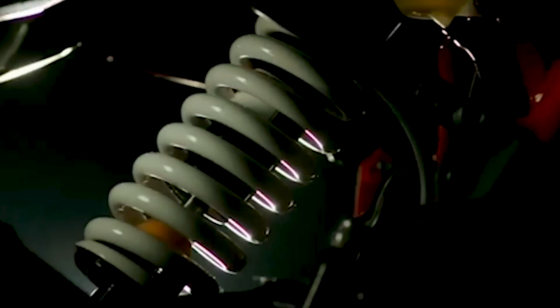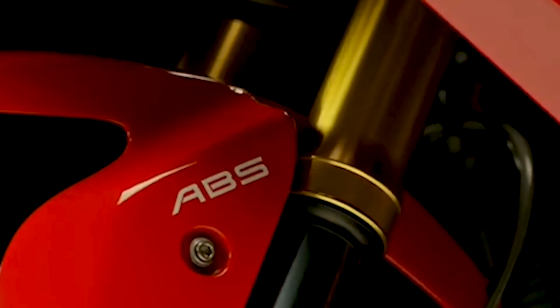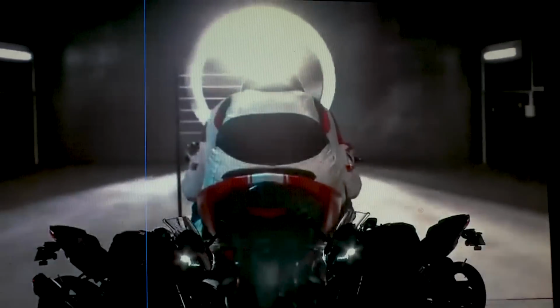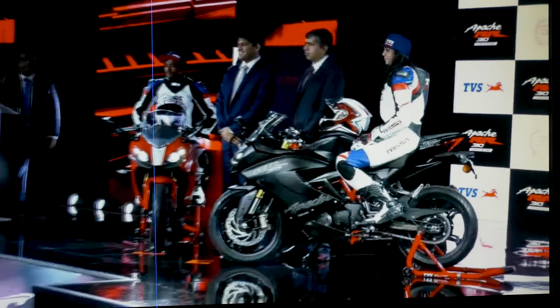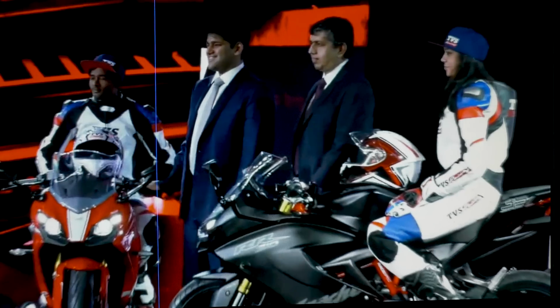When it comes to the kit, apart from the ABS, the Apache does get upside down forks which are tuned by KYB and a floating monoshock at the rear, 310mm single petal disc up front with a 240mm single petal disc at the rear, and the motorcycle does come with Michelin Street Pilot tires. I'm not really a big fan of these tires on track, but for city and highway use these should be fine. They also have full LED lighting system with dual projector LED headlamps, much like the RC390.